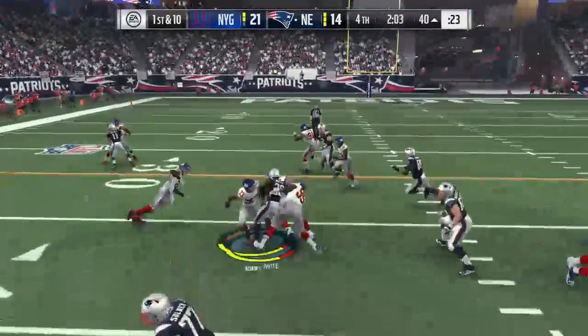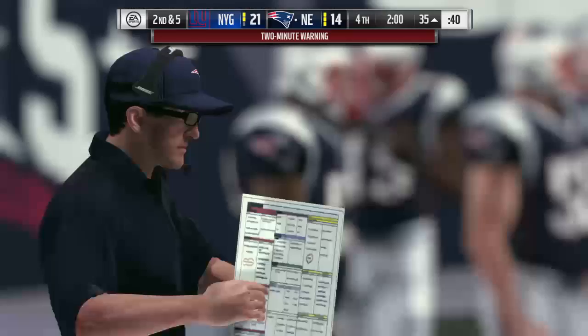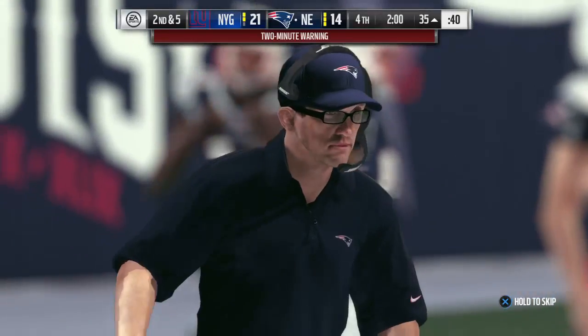They'll run with White. And able to push his way forward here for a good little gain. Give him 5 on the carry there, and it'll be 2nd down.